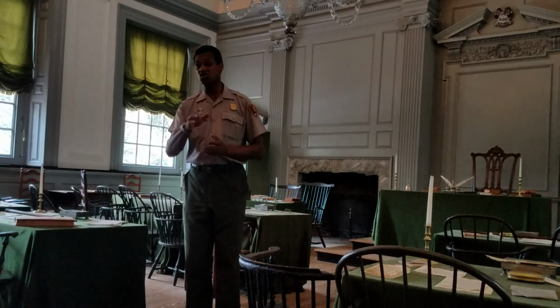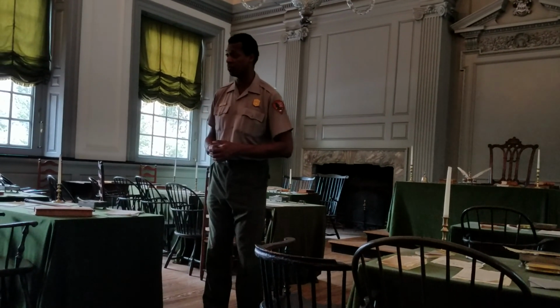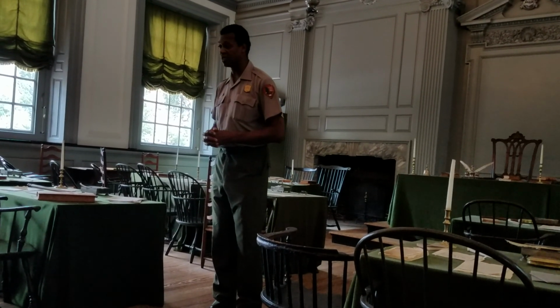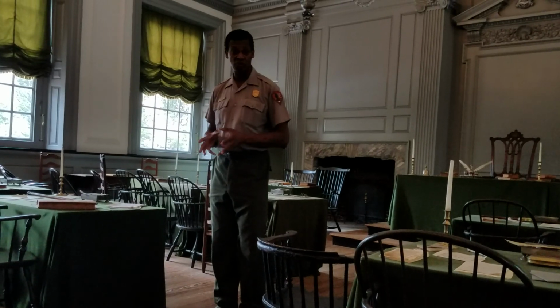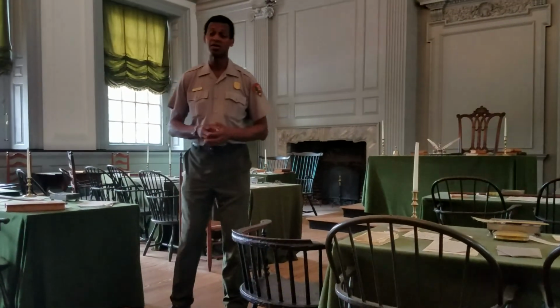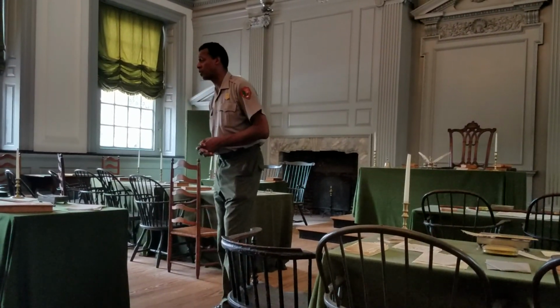Now, ladies and gentlemen, it is one thing to see a picture of this room. You could have stayed back home and read all about it in the history book. But I don't think anything compares to physically standing right here in this room, trying to imagine what happened then and how it affects our lives today. This concludes our tour of Independence Hall.